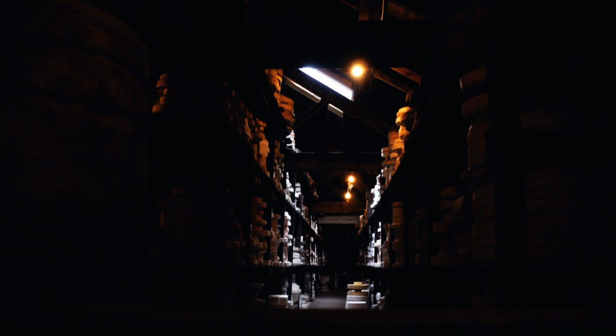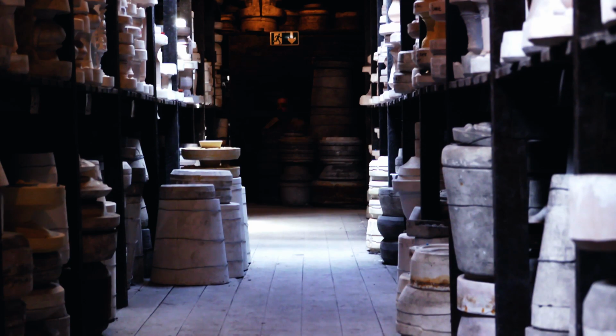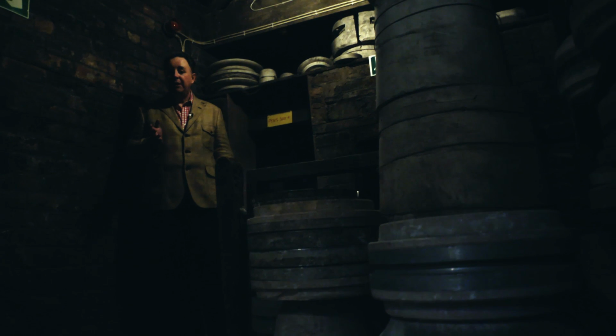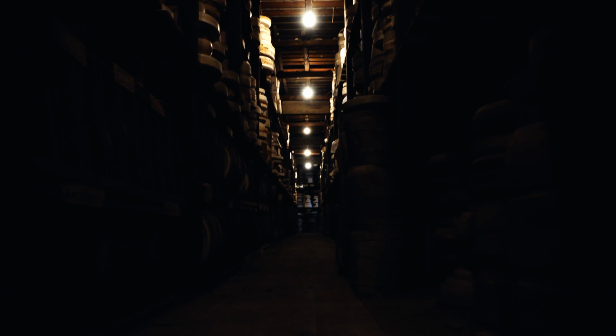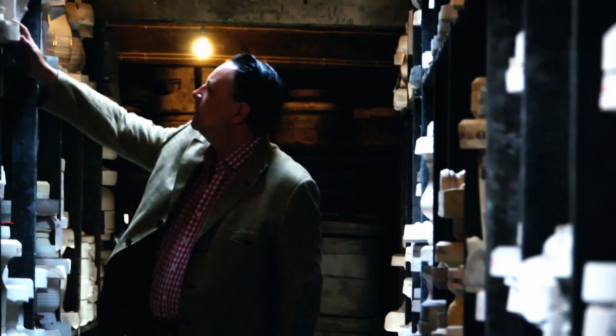I've been into many attics in my time, but I've never been into an attic quite like this. This is the unique archive where practically every single mould for every piece of Burleigh ware that's ever been made is stored. Welcome to the mould store at the Middleport Pottery. We know that there are at least 19,000 moulds here, but we don't know how many more. Nobody's been upstairs yet.